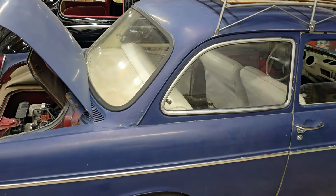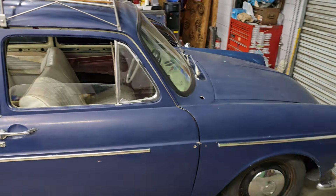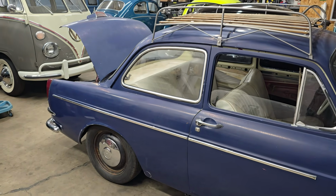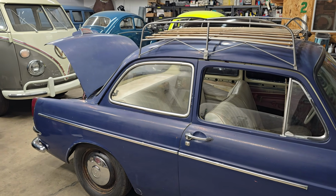The yellow Ghia, Renee was just out there actually applying some primer to it, so moving right along. And the green Ghia is getting, I think, some final polishing done on it. So those are the updates for this one.